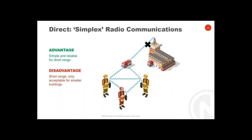So direct or simplex radio communications, the advantage of these is they're simple, reliable, and great for short range distances. If they're just one-to-one communications from one first responder to another within a building, it's not a big deal. They work great for that purpose. The large disadvantage is that they have a very short range and are only acceptable for very small buildings. If you get into larger building structures, even simplex radio communication from one first responder to another becomes a little bit more challenging.